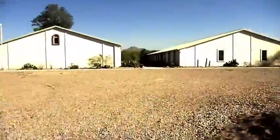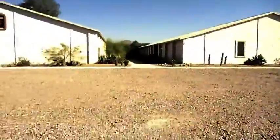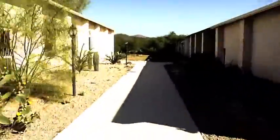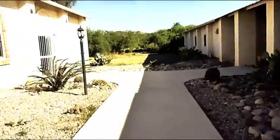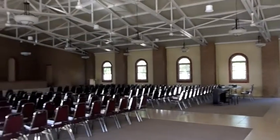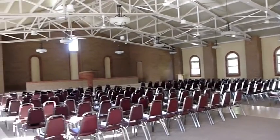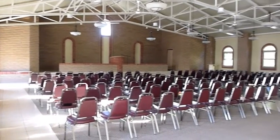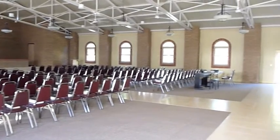Here we're arriving at the church on the left and the fellowship hall and schoolroom, Sunday school rooms on the right. But first we'll take a quick walk into the church here. This is our church building. This opened up a year ago from now, actually, in 2009.